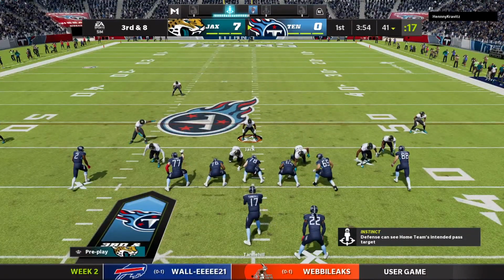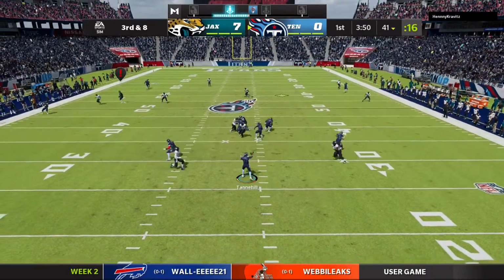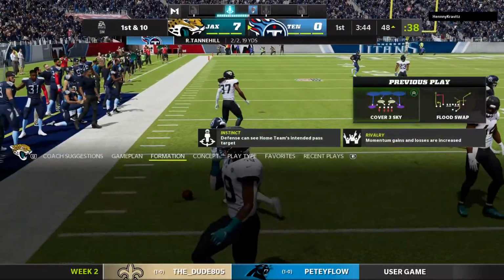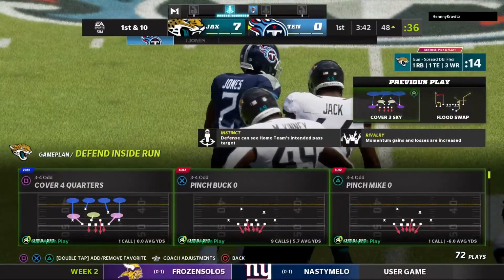Out of the gun, Tannehill. He completes it to Julio Jones. And he will have a Titans 1st down as they're able to get the 3rd down conversion.